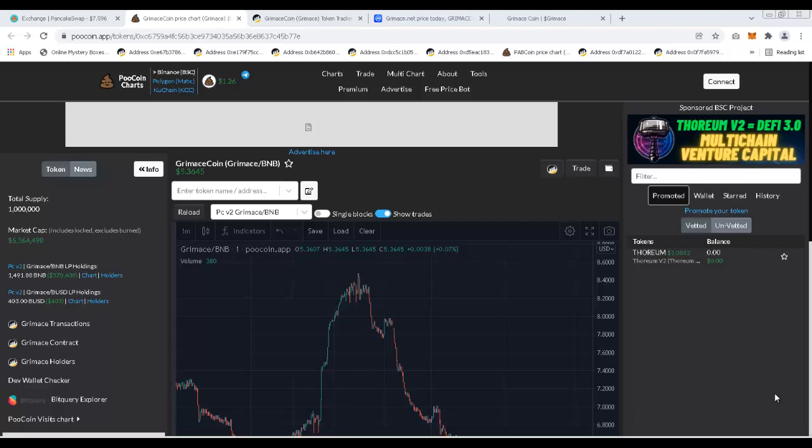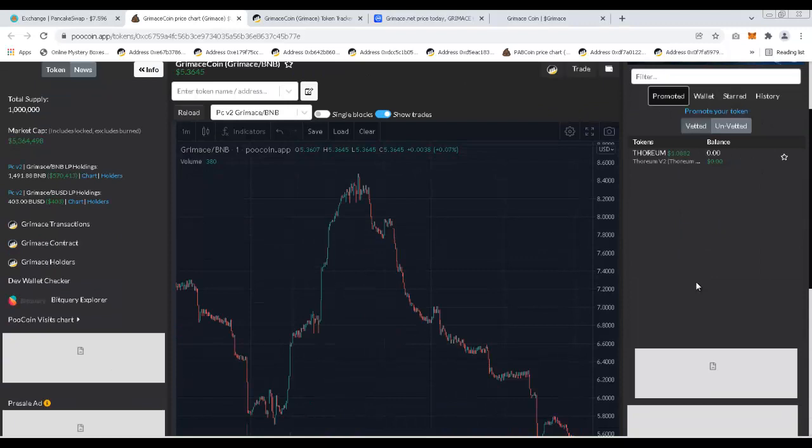Market cap right now is 5,364,498. The liquidity pool funds right now is 570,413. So that's a good amount of liquidity pool funds.